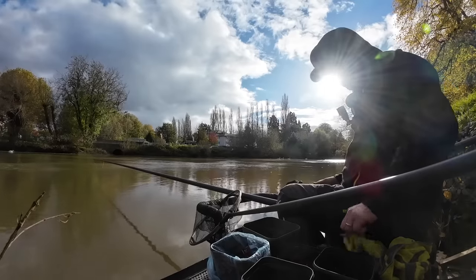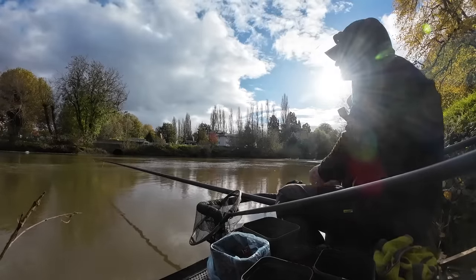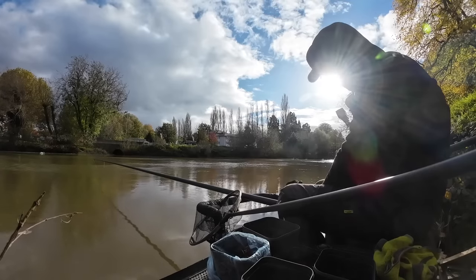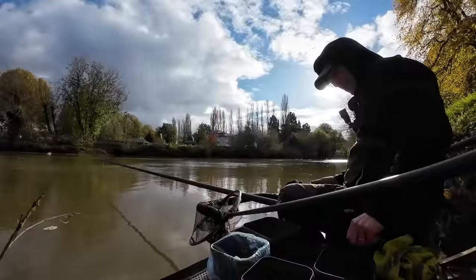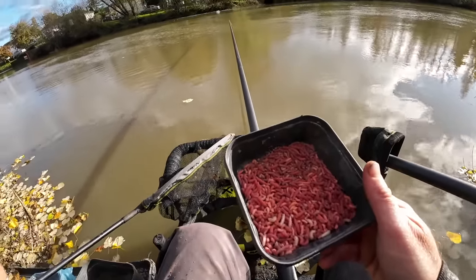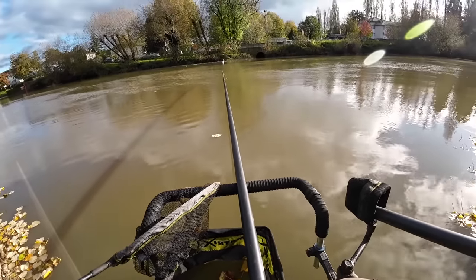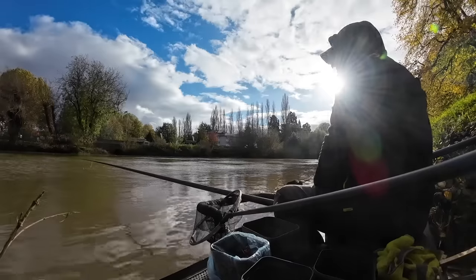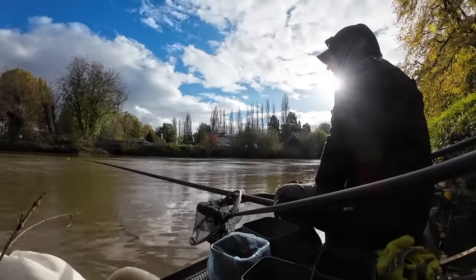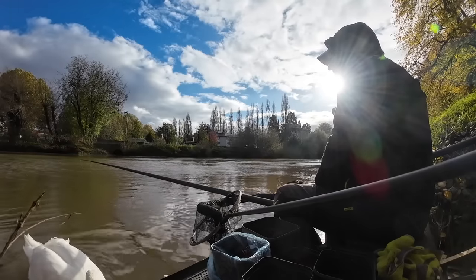Next cast, regardless of what happens, I'm keen to try a couple of live maggots. We'll see what response we get on that. I've got some fluoro pinkies as well. I've just mixed up some live maggots and pinkies there, just for the hook. Wait, this one just pecked my welly. Welly, I said. Definitely said welly.